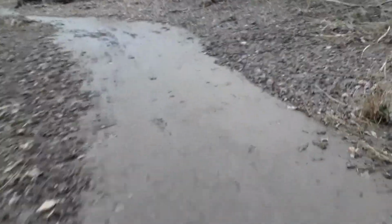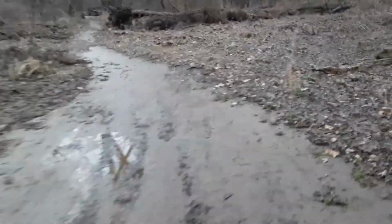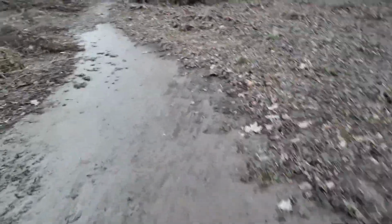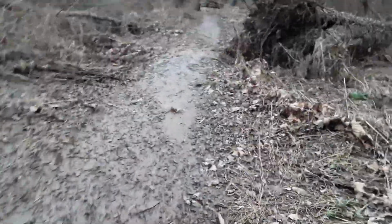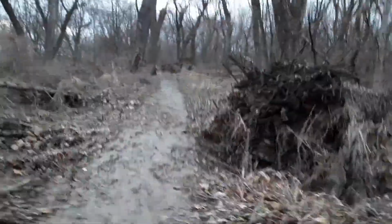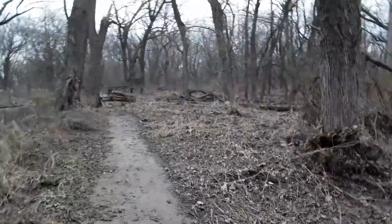But at the same time, it's nice. Because you can come back here with the lack of foliage, you can see everything a lot better. And it makes for an easier exploration. Gotta be careful here. It's slick.